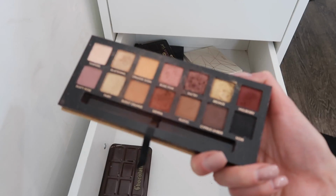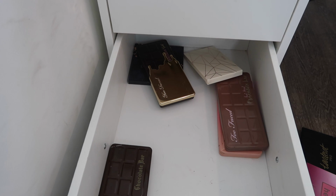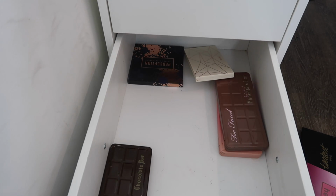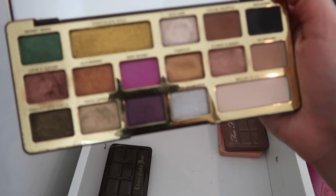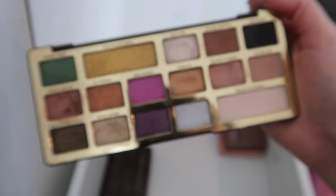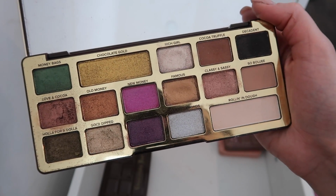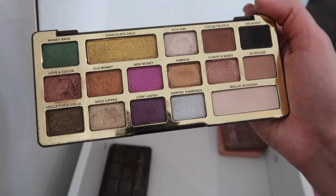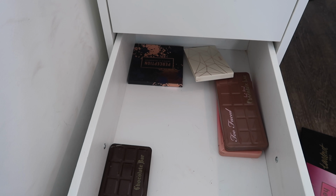So I'd rather just have the same shades in a formula that I'm obsessed with and not just something that I like. Chocolate Gold, love this palette. Totally forgot it was there, so I just rediscovered it right now. The shade Rich Girl is one of my all-time favorite shades, such a beautiful chromy silver color. So definitely hanging on to this palette for sure. It's a really nice complementary palette with the new gingerbread palette. I don't think I can get rid of these Too Faced palettes.